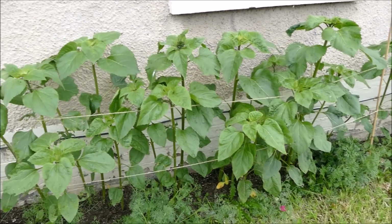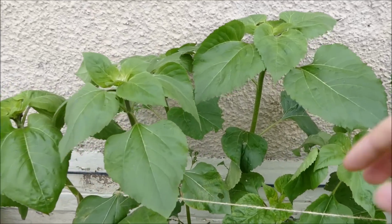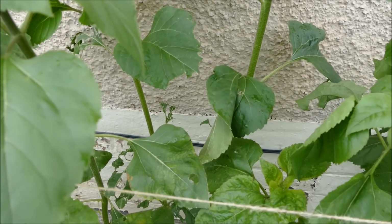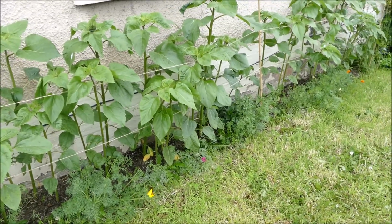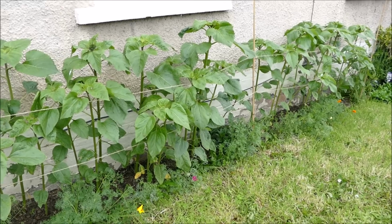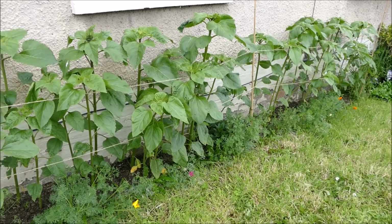Some of the big ones should probably need staking, especially if they've got some of the genes for tall plants but skinnier stems. So this one here looks like quite a tall plant, but the stem's a lot skinnier, so that might need staking in the future. As I say, it'll probably be about a month until the next update. Hopefully we'll get that red flower open by then. I might get one or two other ones starting to bloom as well.